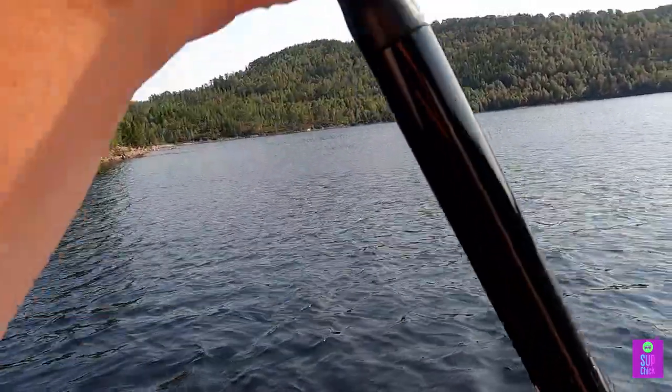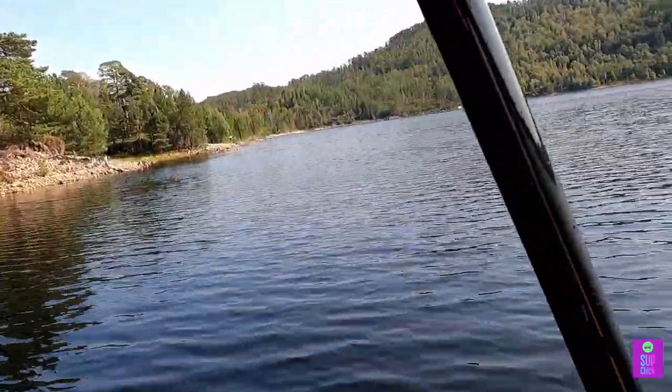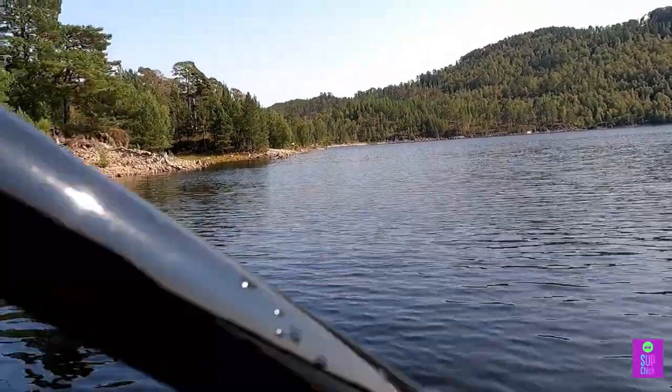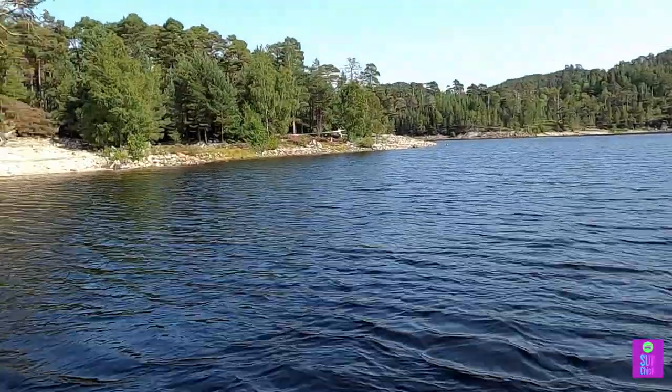Glen Affric is well known for its rugged beauty and has the third largest area of Caledonian pines in Scotland. The area is a popular spot for walking, cycling, wild camping and horse riding, as well as paddling.